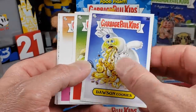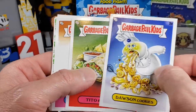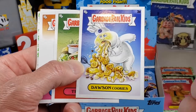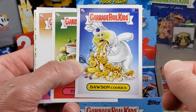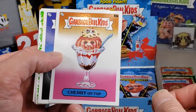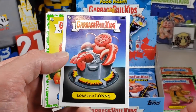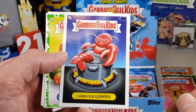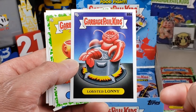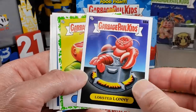Dawson Cookies. Instead of tossing cookies, I guess he is tossing cookies. And it looks like the Pillsbury Doughboy. Thank Tito Burrito. Cherry on Top. Lobster Lonnie. There's that one from the box artwork. Very nice. That's a simple and very cool card. I like that.